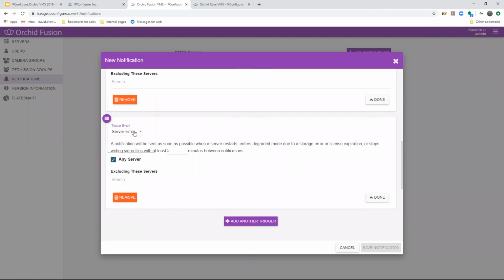Server errors. More than just that server not being able to be reached from Orchid Core, if there's a glitch in the software, the cameras aren't recording properly, things of that nature. Instead of your whole entire server being down, if the software is not operating the way it's supposed to on that server, we can get a notification as well so that you can log into that server through the interface here, go into your server interface and see what's going on and why our software isn't recording properly.